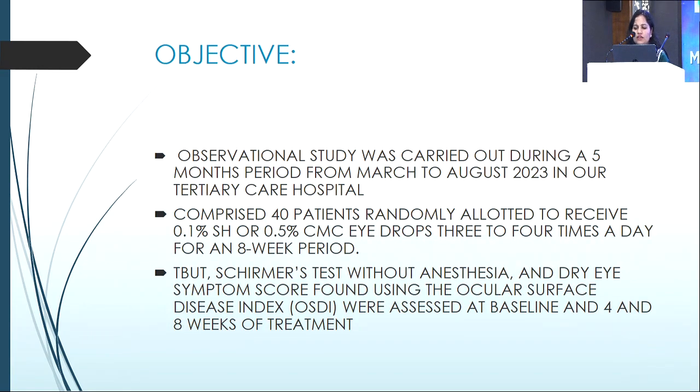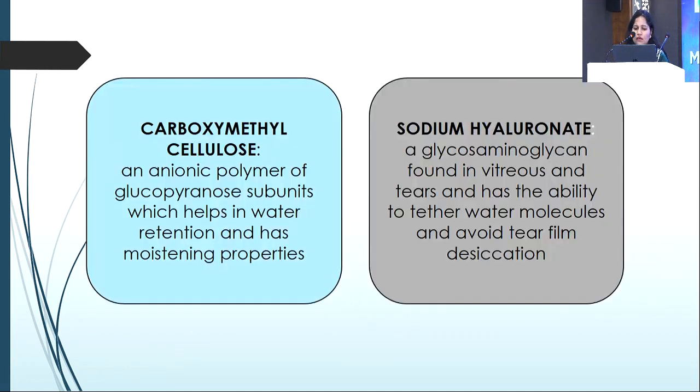An observational study was carried out during a period of 5 months from March to August 2023 in our tertiary care hospital, comprising 40 patients randomly allotted to receive 0.1% sodium hyaluronate and 0.5% CMC eye drops 3 to 4 times a day for an 8-week period. TBUT, Schirmer's test without anesthesia, and dry eye symptom score using the Ocular Surface Disease Index were assessed at baseline, 4 weeks, and 8 weeks of treatment.